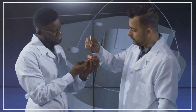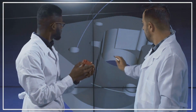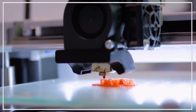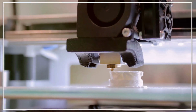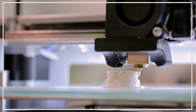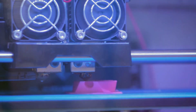The public reaction to the first bioprinted tissues was equally mixed. Many were fascinated by the concept of printing body parts, while others were apprehensive, unsure of the ethical implications of creating life in a lab. However, as the technology advanced and the potential benefits became clearer, public opinion gradually shifted towards acceptance and anticipation.